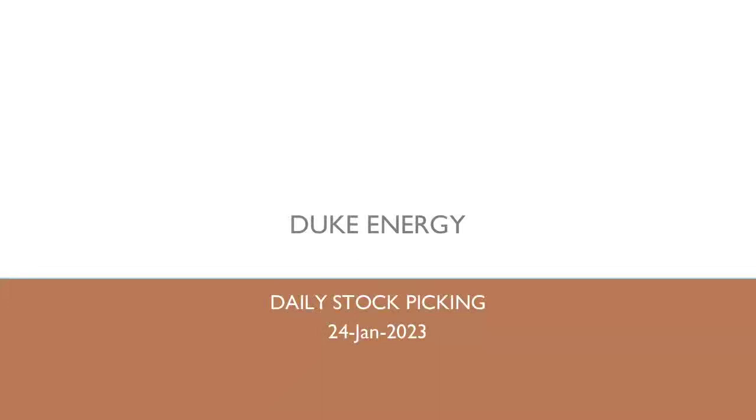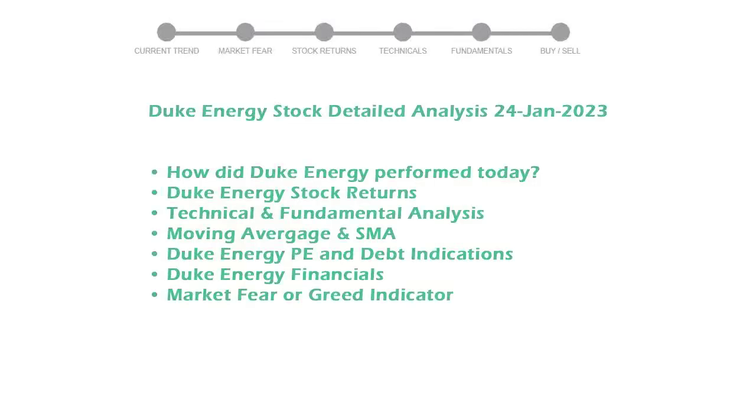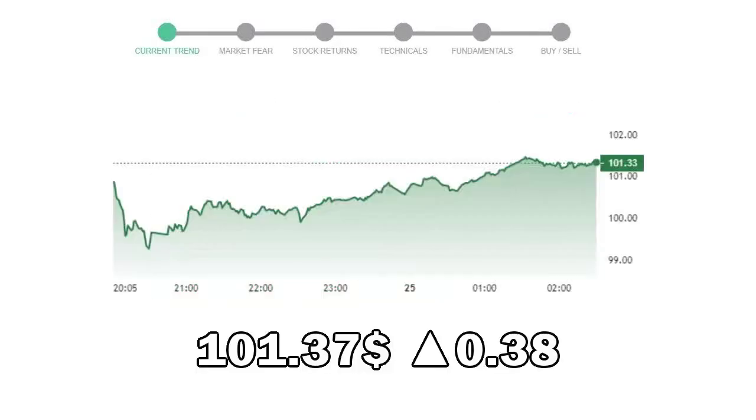Let's look at how Duke Energy is doing today in the stock market. We will cover all these points for better stock picking. Duke Energy closed at $101.37, with an increase of 0.38% in the last trading session.